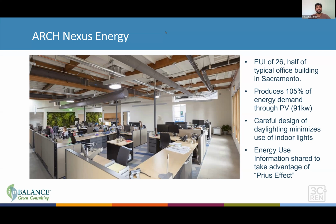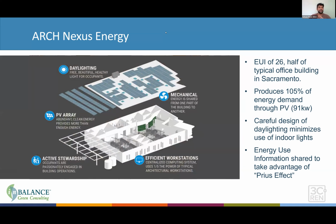And it was very intentional in the way it designed its windows to optimize the daylight for their open floor office plan. And one of the things they talked about to help with their energy use was taking advantage of this thing called the Prius effect. The Prius effect refers to this idea that if you show people how much energy they're using at any given time, it'll then affect their behavior and encourage them to use less energy. That constant feedback loop helps with energy use reduction. And so, as mentioned, for their systems for energy, they had ample access to daylight, minimizing the amount of indoor lighting that needed to be used, a very large PV array, as well as that Prius effect that I mentioned.